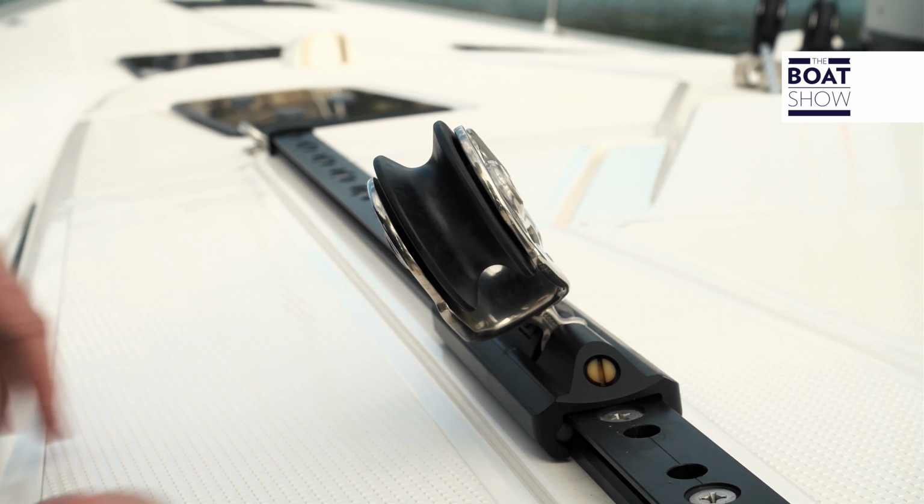Another focal point of this boat is definitely its fantastic U-shaped kitchen. With its large size, it highlights the friendly Mediterranean feel of this boat.